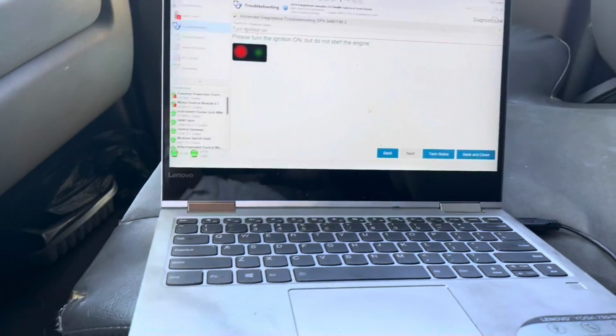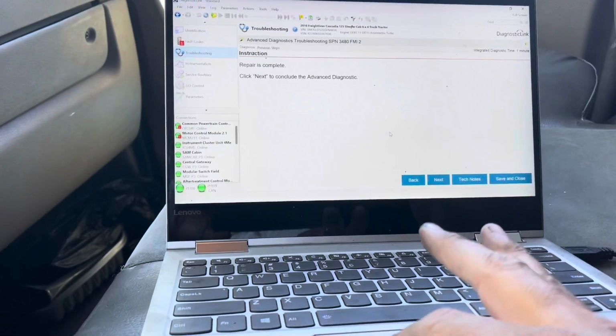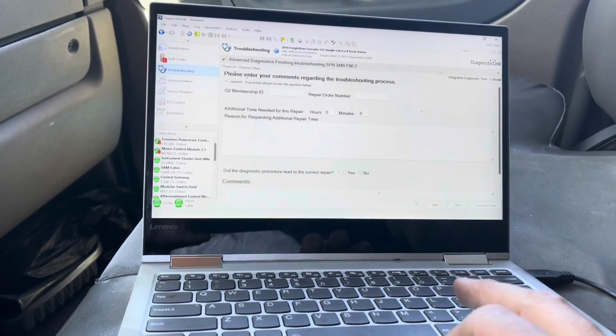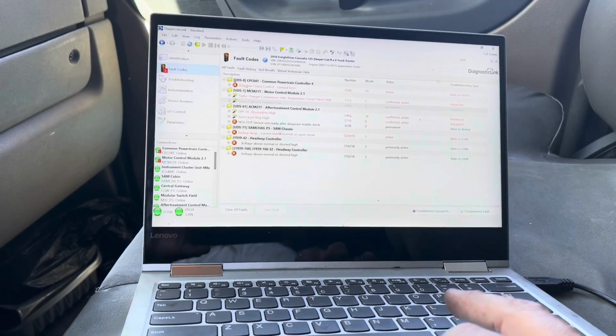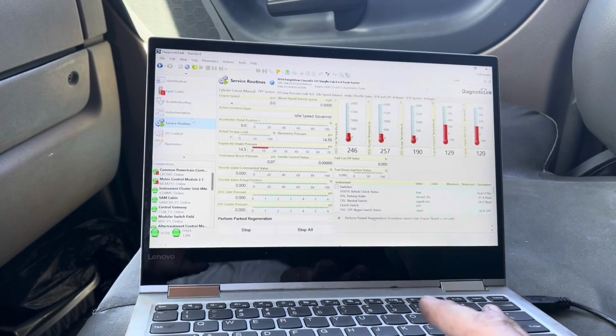Let's see what it says here. Turn on the ignition. Do not start the engine. Click on next. Repair is complete. I don't think it's complete. Same thing. Instrumentation, I'm going to go back.